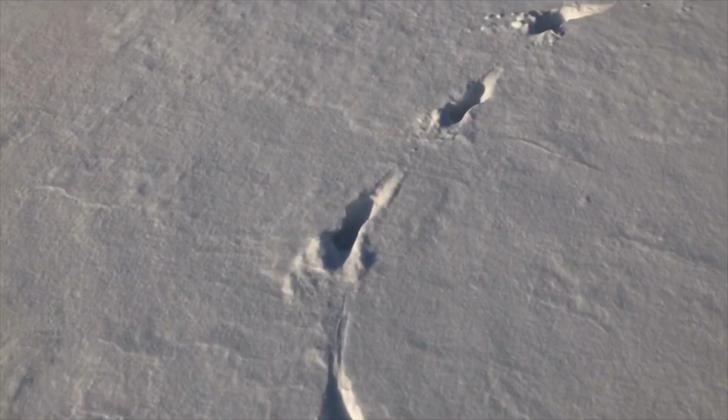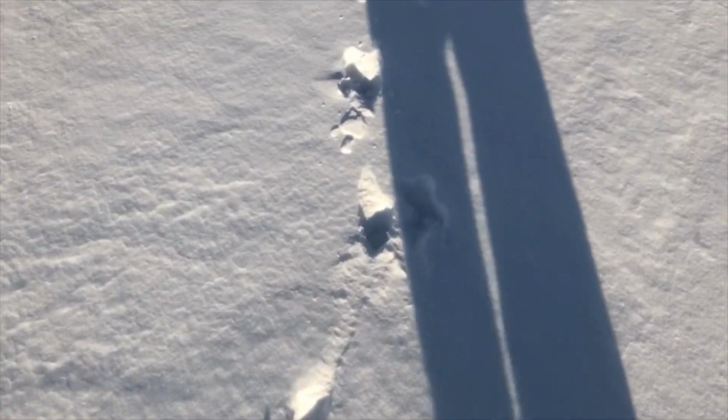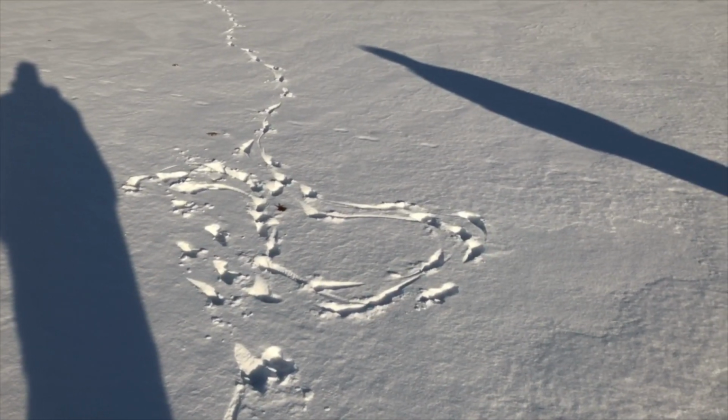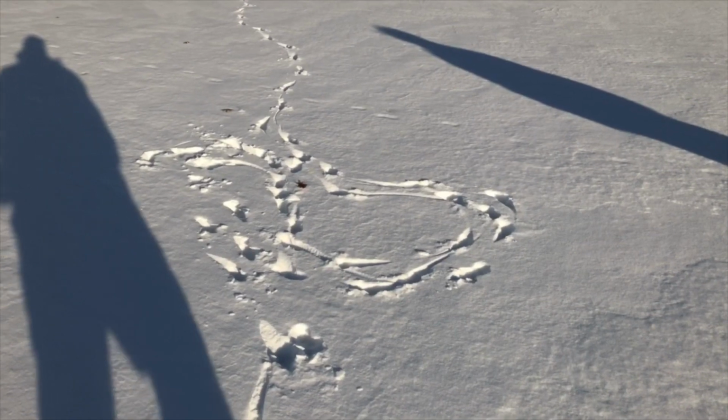Oh, I can't wait till we get to this. You guys are gonna dig this. This trail doesn't go where I thought it did at all. Look what we just came to. I would say this is atypical of a wild animal. Let's get closer and see if we can figure anything out.